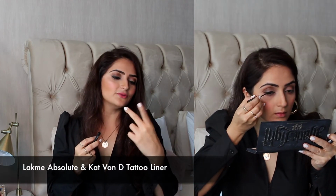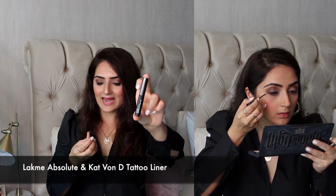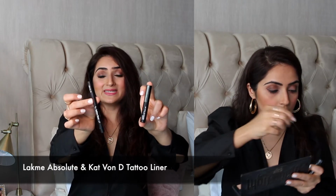Once you're done with the eyeshadow, you need a good eyeliner. Now this is a must in every beauty kit. Get yourself a good dark black eyeliner. You could also opt for a brown, but you know, if you're just starting out, then black is the most basic thing you could get. I love this one from Lakme. It's the Lakme Absolute Shine Line. And I also love the Kat Von D Tattoo Liner.